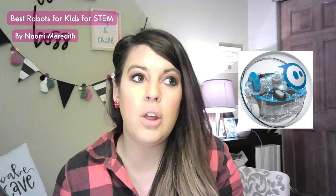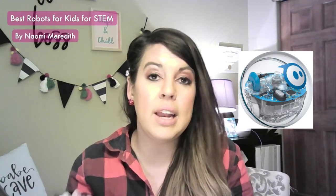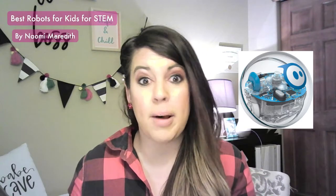The type of coding, you can eventually do some more advanced coding with Sphero, but again, it can also do the block coding, and there's different apps again with that. So you do need an external device with Sphero to code Sphero, and then all the different free apps that come with it. This one's really great for 3rd grade through 6th grade, just because it does move very quickly, and there are different types of coding. You can talk about lines and angles, speed and velocity.